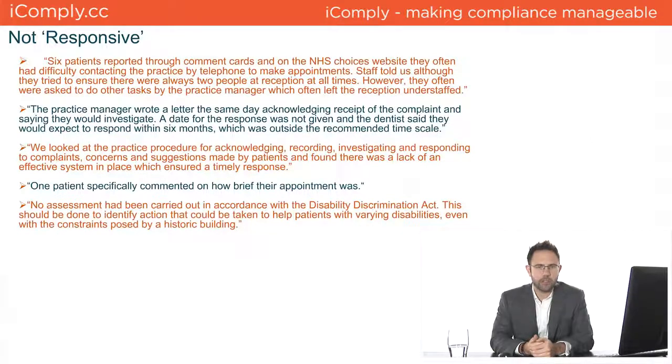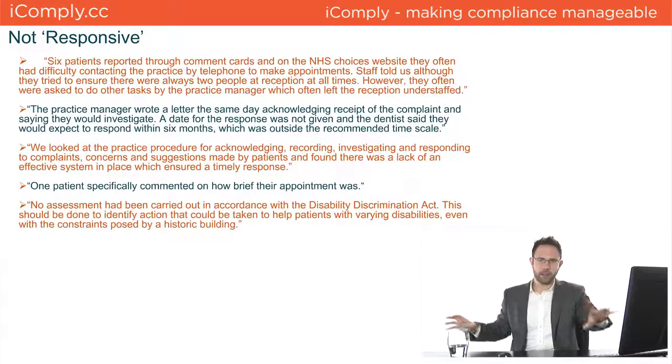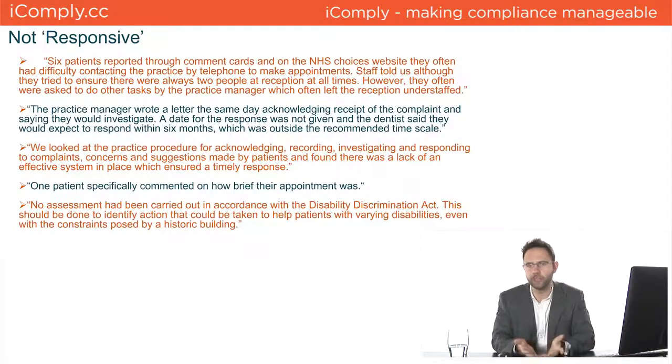We looked at the practice's procedure for acknowledging, recording, investigating, and responding to complaints, and found there was a lack of an effective system. So they just didn't have a system. And my team see this all the time. We go into practices and the complaints are in the emails, they're dotted around the practice, they've got a complaints folder, but they're not using it. So it's very good to have a proper complaints folder, which is what we're going to talk about when we look at how to deal with events and complaints in a bit.